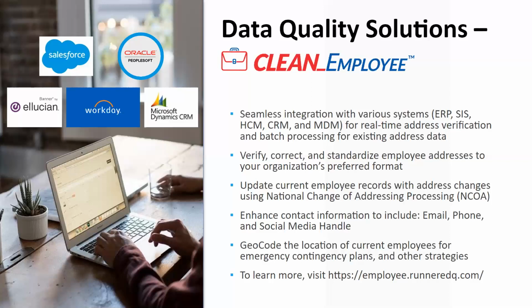Now, for employee records that have missing data, which are essentially Swiss cheese, they have a lot of different holes that you need to fill. Our solution gives you the ability to do so with email, phone, and social media append. What this means is if you don't have an employee's email or phone number, our email and phone append can search for the employee's email and phone number, make sure it's valid, and add it to their profile.